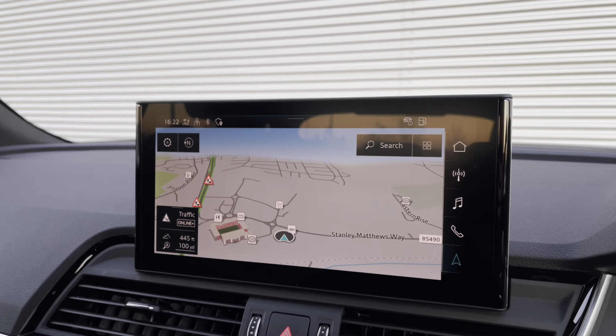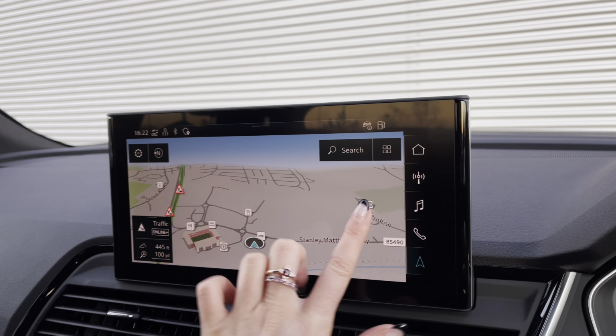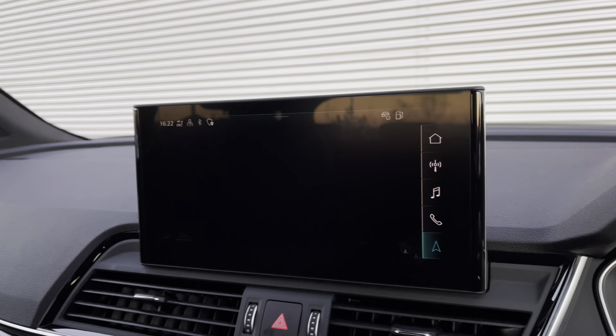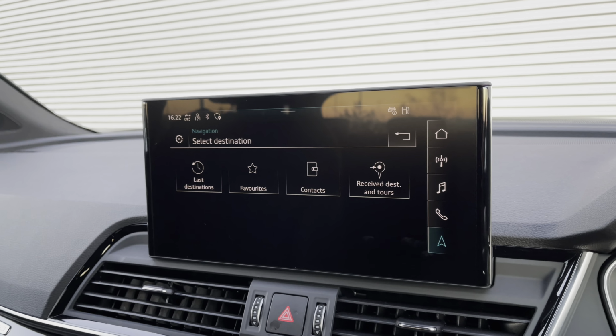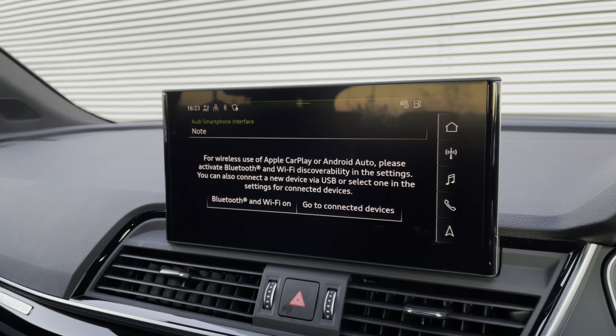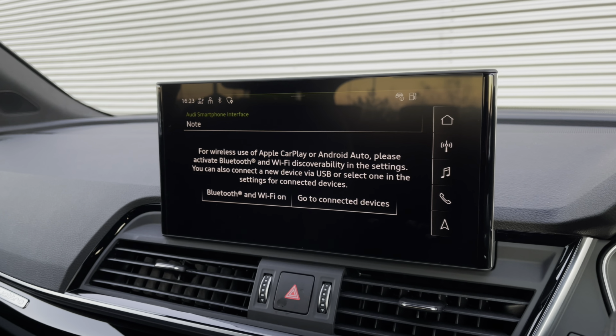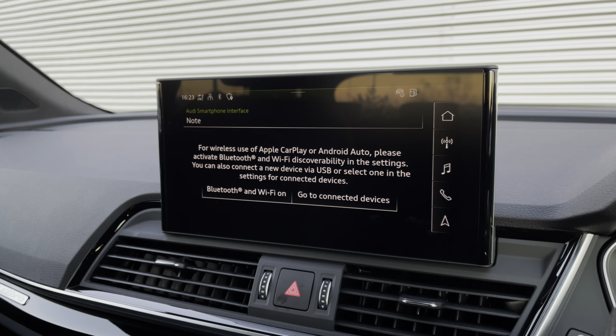Moving across, we have the touchscreen 10.1-inch MMI display. Here we can also access the MMI Navigation Plus. You can select previous and favourite destinations, and on this screen we can also access the wireless Audi smartphone interface with Apple CarPlay and Android Auto.